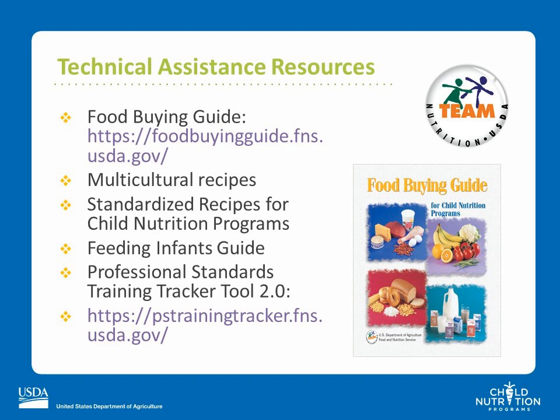Feeding Infants, a new guide for childcare and preschool providers, incorporates the latest nutrition science and updated infant meal patterns, supports and encourages breastfeeding, includes ways to engage and communicate with parents, features a list of creditable infant foods, and is expected during the late summer of 2018.